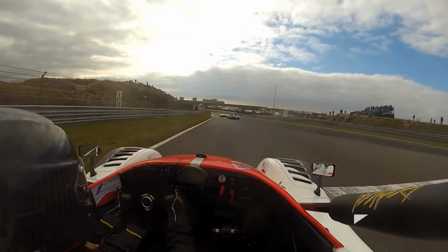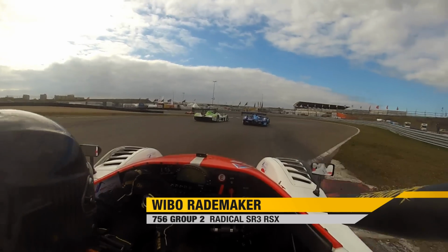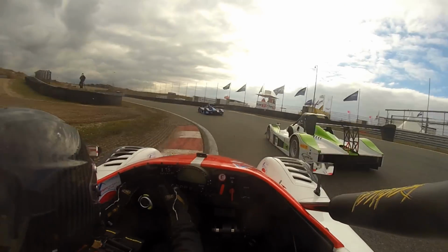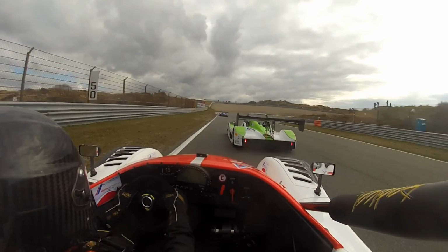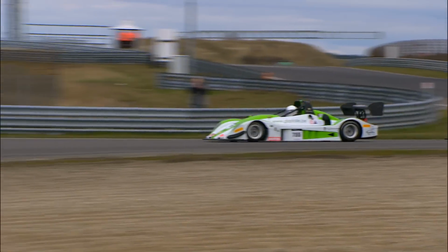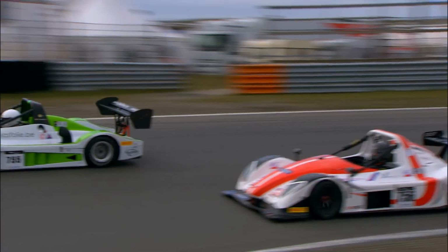Well, in Group 2, we saw Philippe Leclerc leading the race early on, but he was caught and passed again by David Huttoff, the pole sitter in the other Norma in the S-chicane. Vibo Rademacher trying to take advantage too, but as they get up to the Kumo corner, the green and white car takes away the racing line, and Paul Celias in the blue Praga is closing right up.